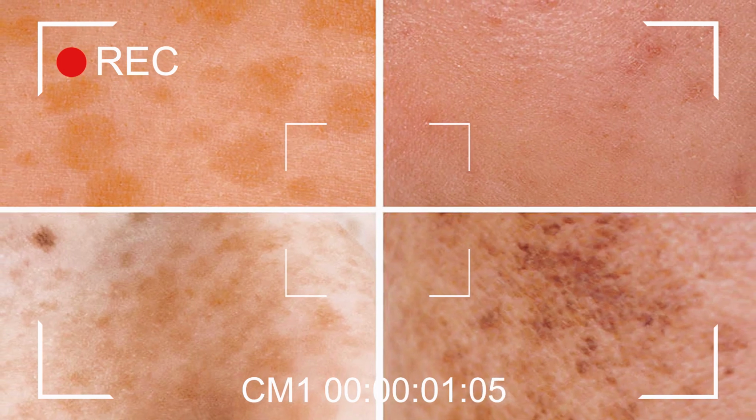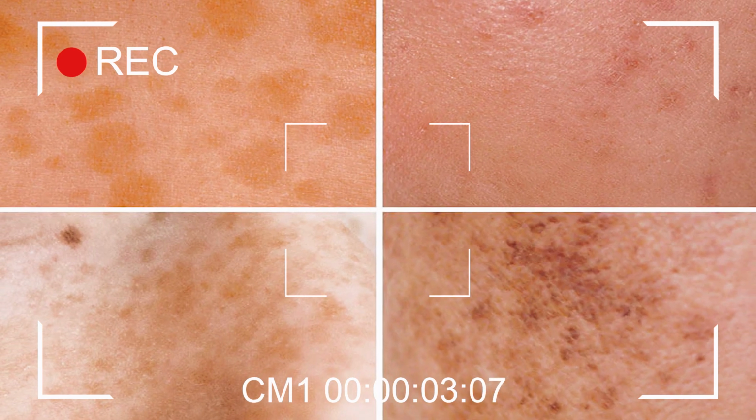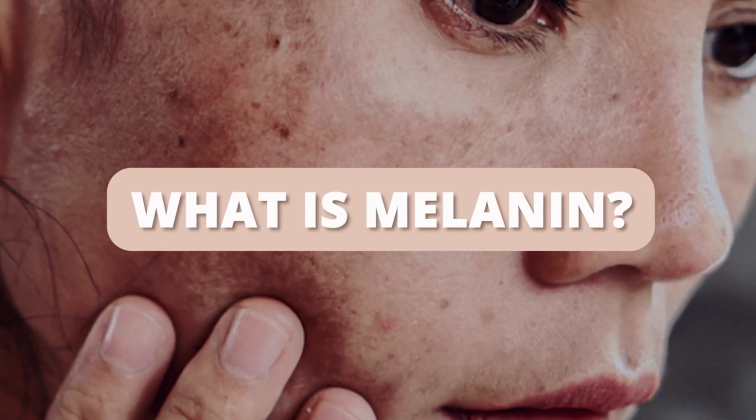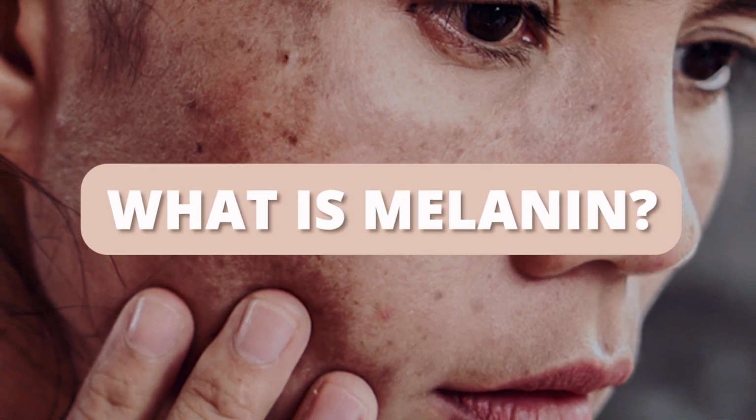Skin hyperpigmentation is one of the most common skin conditions today worldwide, and it is not only stubborn to treat, but it can be overwhelming finding the right skincare ingredients to treat the excess pigment in the skin. To understand how to treat hyperpigmentation, we first need to understand melanin.